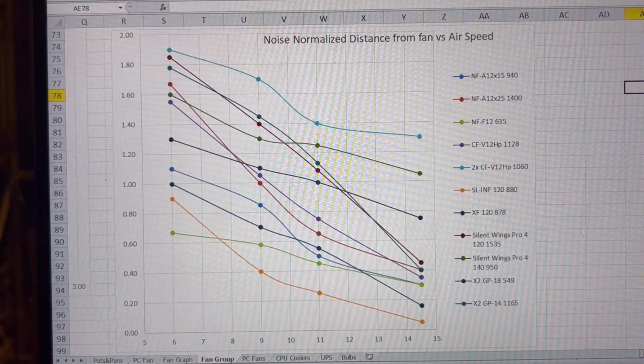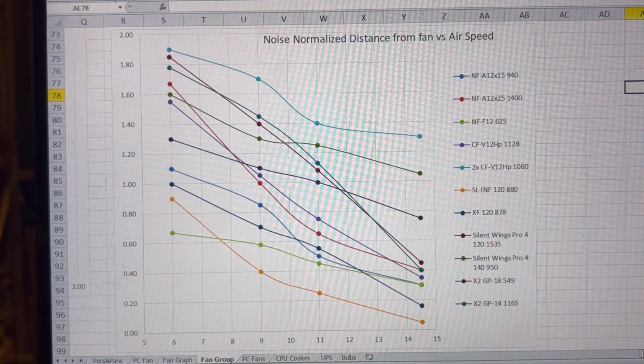Next up is noise normalized airspeed versus distance from my computer case simulation. In these next graphs, we will see how the fans lose their airspeed across the length of a case. This indicates how focused or able to fill a case the fans are. In short, basically how well the fan pushes air through a case.